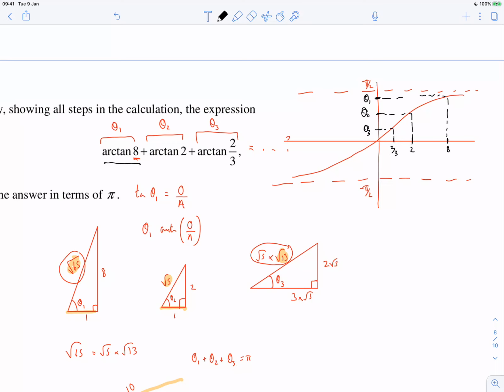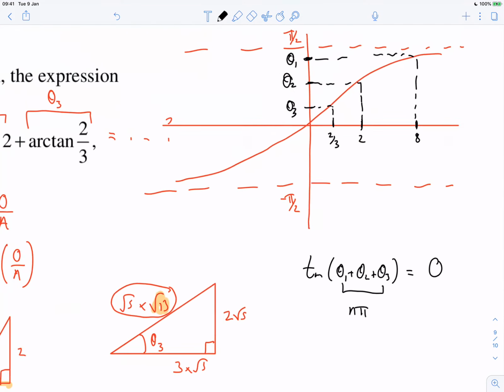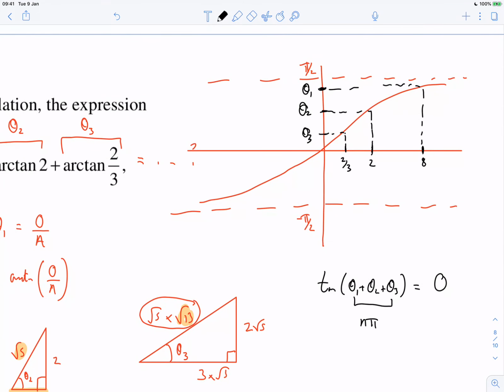Here's the deal. If it's a straight line, that means tan of all these three things combined equals some multiple of pi. Okay? Think about it. For tan of 180 is 0, isn't it? So these three angles must be some integer multiple of pi. All I know is they lie on a straight line, so tan of the sum of these three things equals 0. So I have to consider all other possible combinations of theta 1, theta 2, and theta 3 adding together to give a multiple of pi.